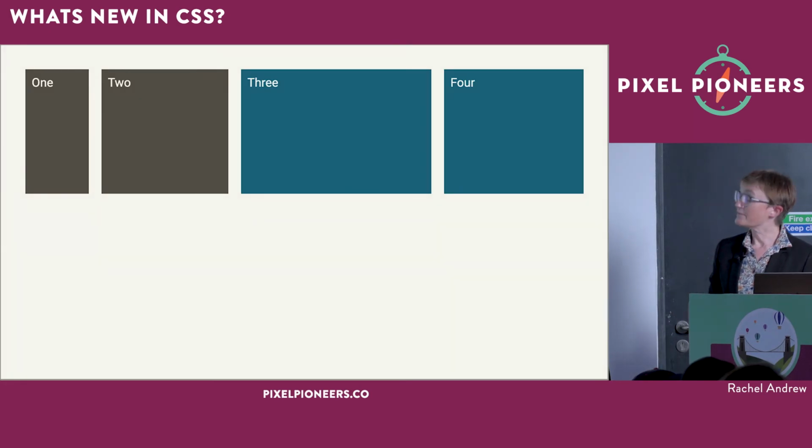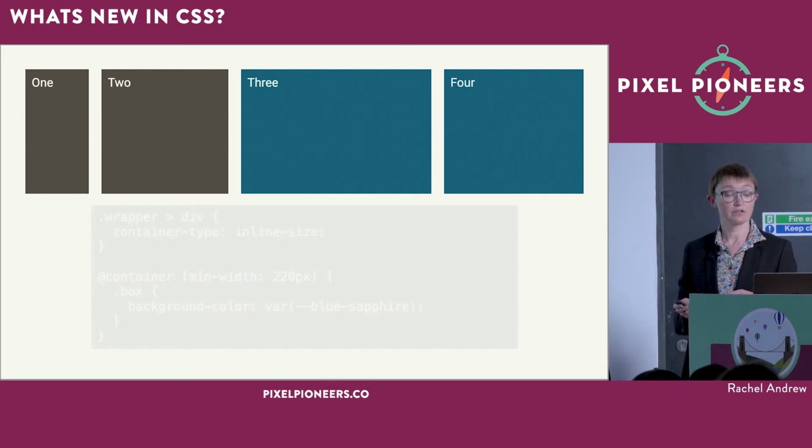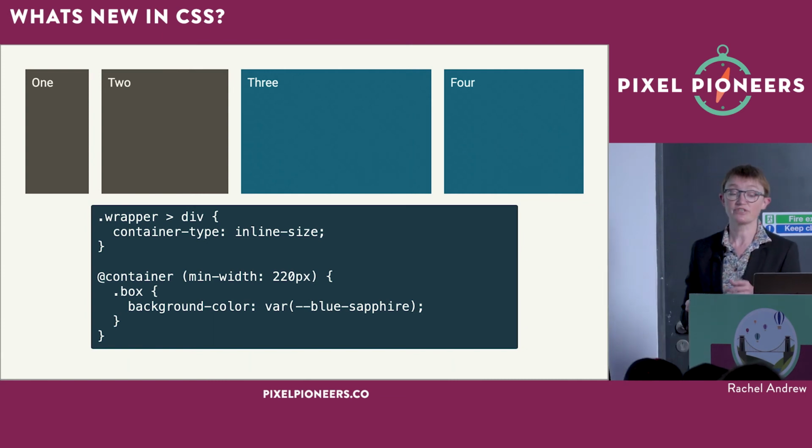So this is a very, very simple demo. I've got 3 fixed width grid columns and 1 taking the remaining space as 1fr. The reason the last 2 are blue is that the third is a 300 pixel grid track and the fourth uses the fr unit, and it resolves to greater than 220 pixels. So I'm basically saying, if something is min-width 220 pixels, then we'll change the background color.